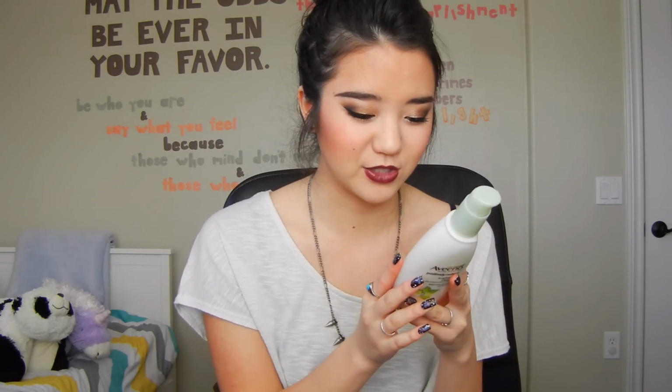And it claims that it has 5 factors of radiance, which I'm not sure if I really agree with, because it says it's uniquely formulated to target all 5 factors of radiance, which by the way is a trademark, in case you wanted to put 5 factors of radiance on your product. You're out of luck, my friend. It says tone, texture, dullness, blotchiness, and brown spots.